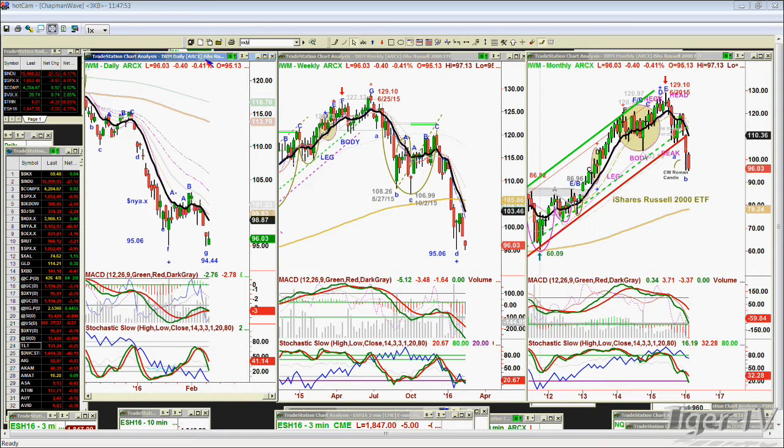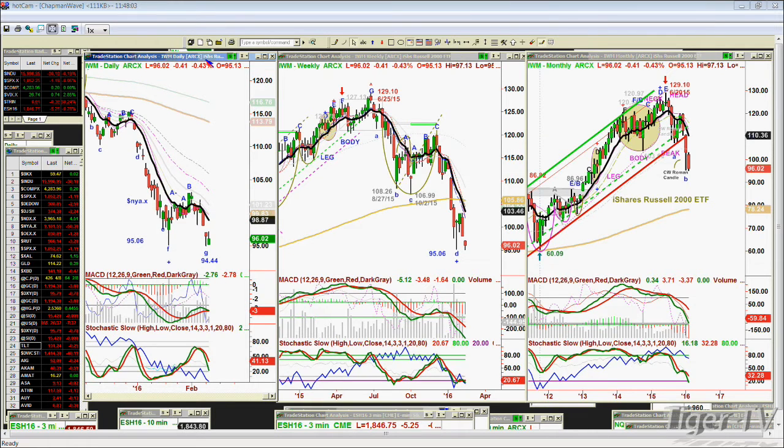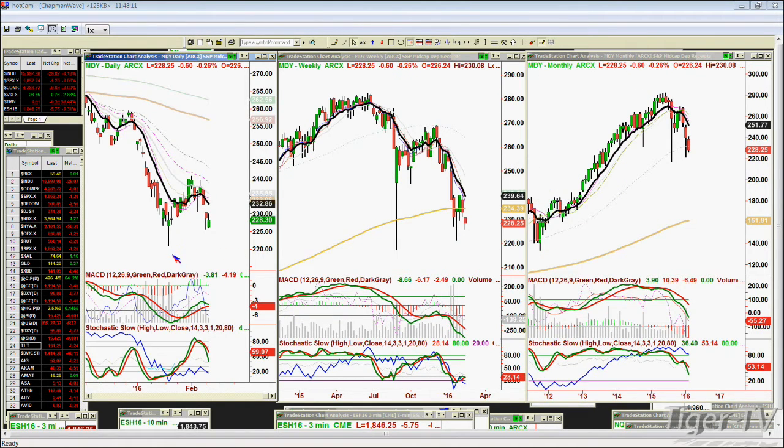So let's just do this. The MDY, let me go to the MDY. Oh, I knew there was a difference in the charts. I was looking at the monthlies. The daily is different because the daily has gone in the IWM below the left side low of 95.06, and the MDY, the mid caps, hasn't broken that at all. In fact, that's down at 220.88. And the low yesterday was 230.65. That's more than 10 points away.